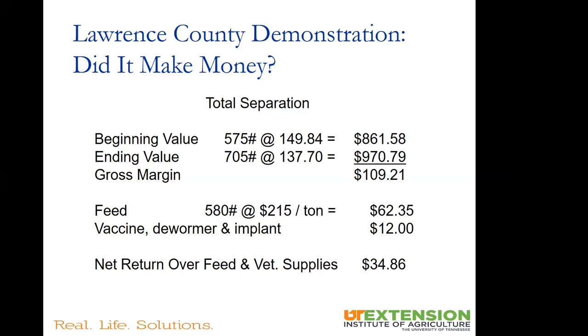Well, after we finished this demonstration, the Gambles have been one of the biggest promoters of these weaners, and a lot of producers in the Loretta area now are using these weaners and love them. Any other questions? That's all I got, unless anybody else has any questions.